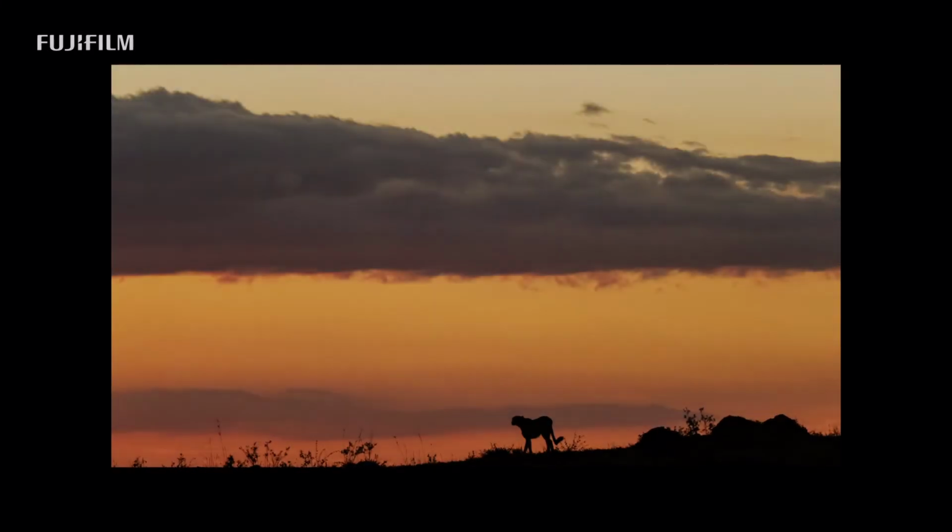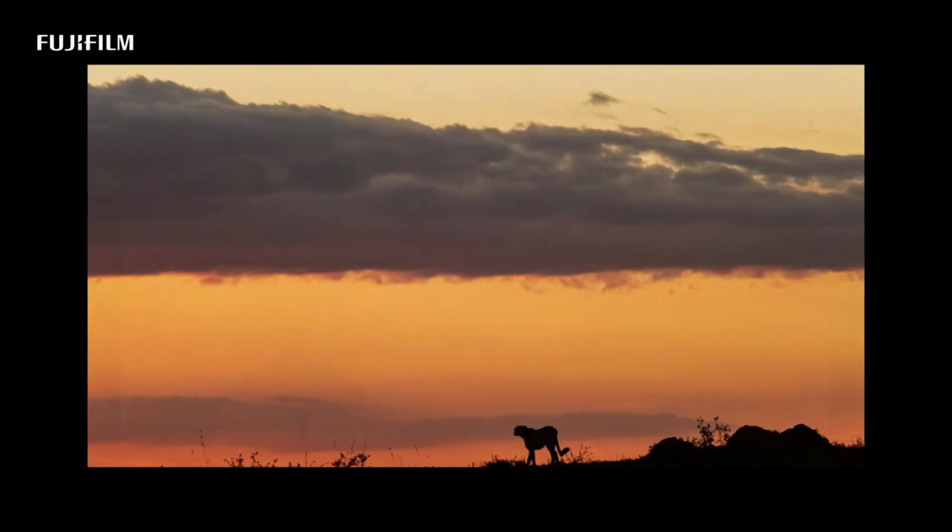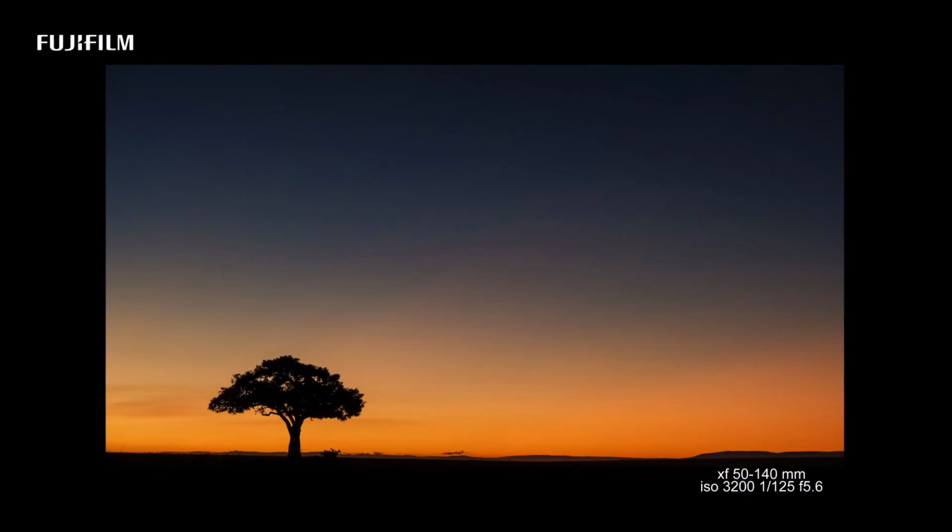As the sun goes down in the Mara, we are once again presented with the beautiful scenery around us.